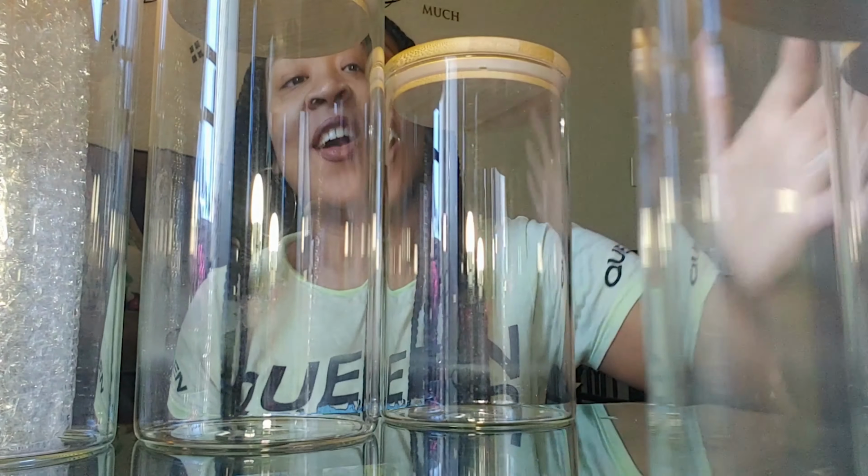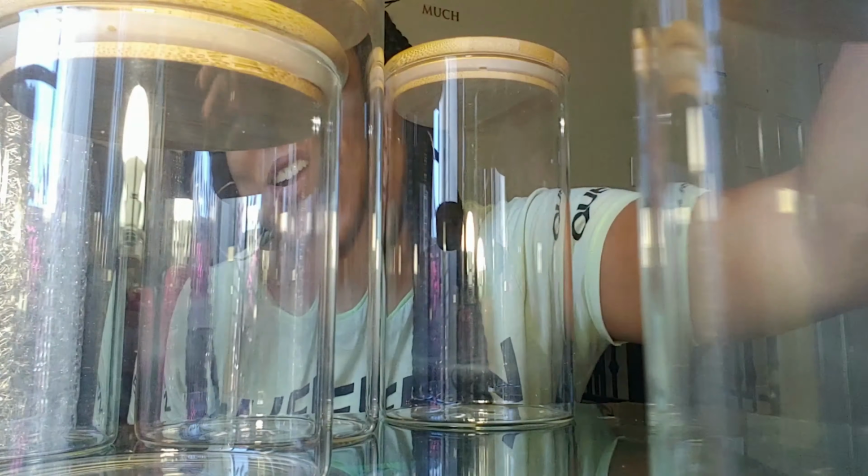Okay, you all, as you see, I have some jars to put different things in, and they also provided labels. I'm excited about this. Okay, so in this set, there are 1, 2, 3, 4, 5 jars in different sizes. I love it. I really do love it.